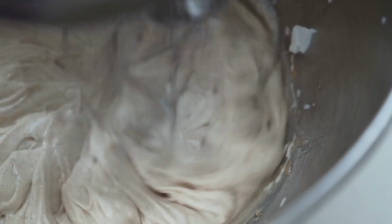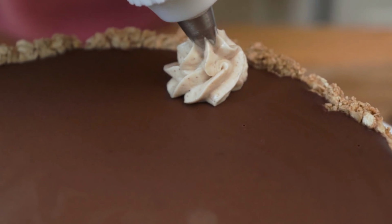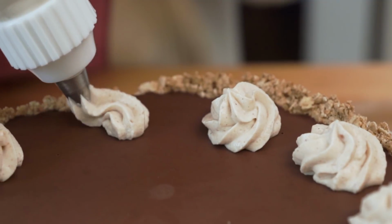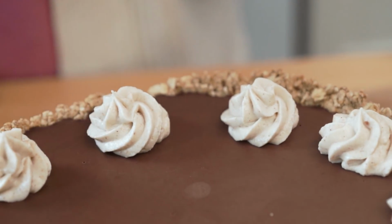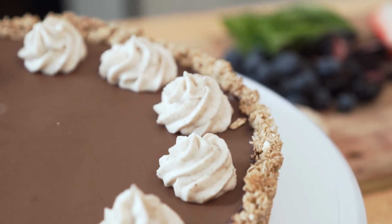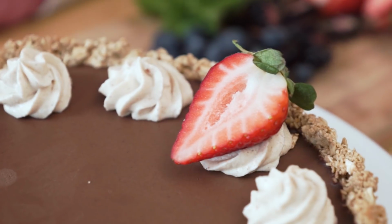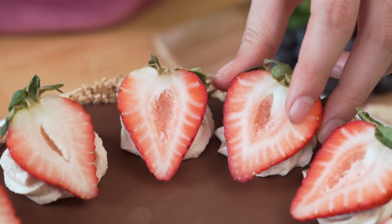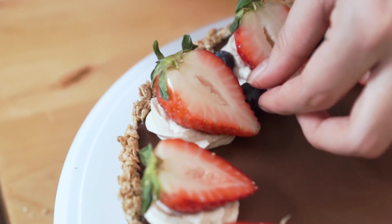To decorate our chocolate tart, we're simply piping some dollops of the hazelnut cream around the edges. You can do this in any kind of way that you want. And then adding the strawberries, blueberries, blackberries, toasted hazelnut, and dark chocolate to the top in a nice kind of elegant way. And then you serve.